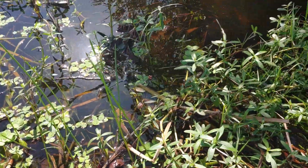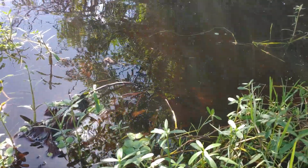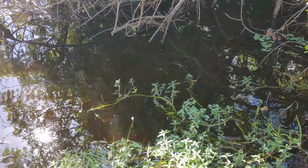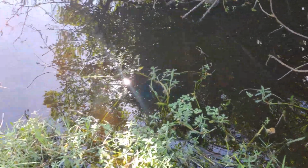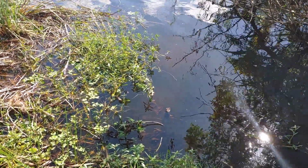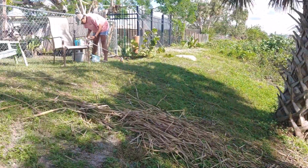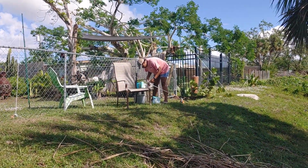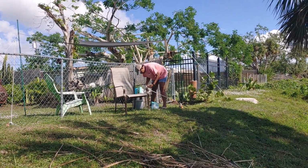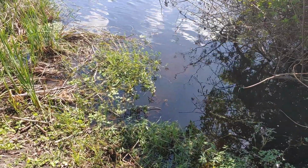So we're gonna take the GoPro down in there and see what it looks like from their perspective. I get a little view from under the water here. But yeah, look at that. Looks like just a ton of fish in there. And the boss is over here fixing to reduce their numbers. We'll see what happens there. But yeah, you can see all the fish.